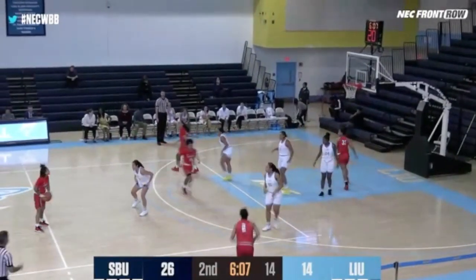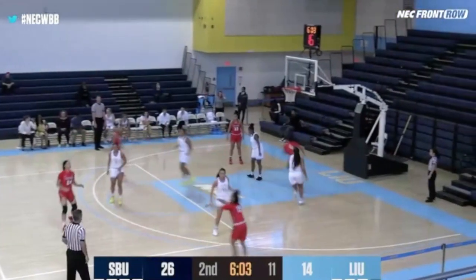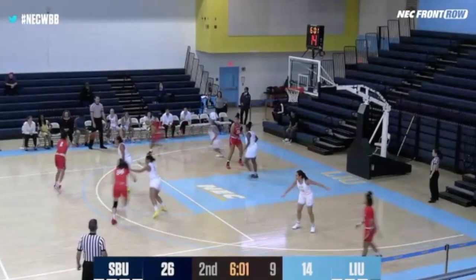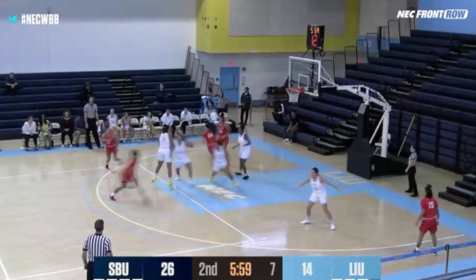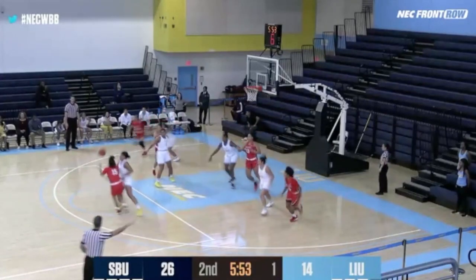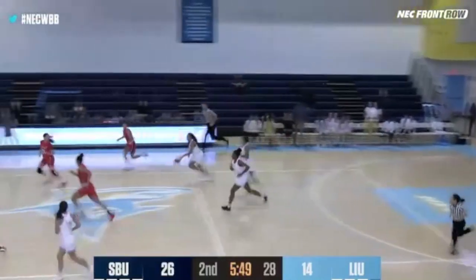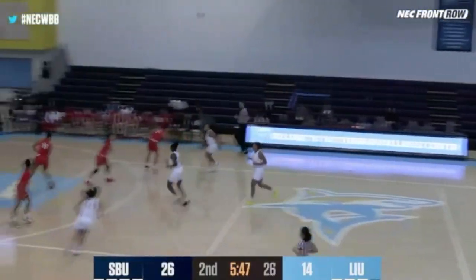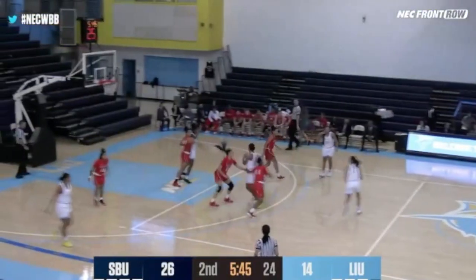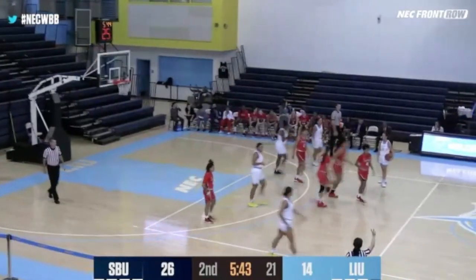So Clark will inbound it to Hilaire after a slew of substitutions took place. Hilaire goes over to Zeiss, finds Clark, goes over to Warren at the top of the key. Warren being guarded tightly. She'll give it back to Hilaire. Hilaire looking for someone. She'll go over to Zeiss. Bad pass taken away by Brandy Thomas. Thomas sticks with it across the timeline. Ryan Weesey with it. And we got an illegal screen. A foul will be called on Kiera Bell.